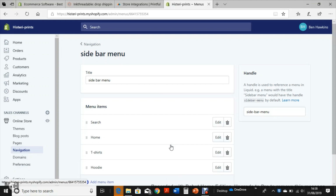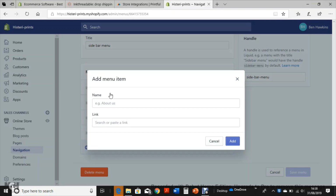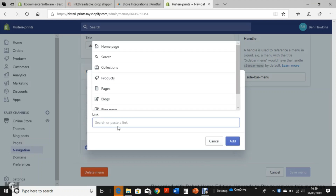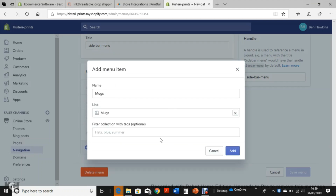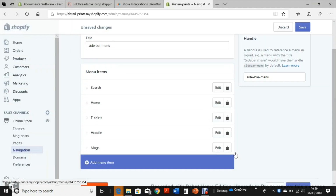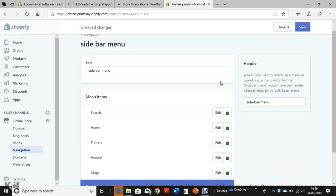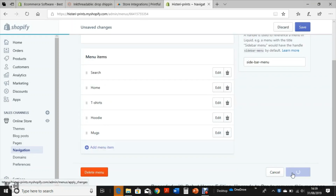So once it loads up, we're going to press okay, there we go. Again, we can see everything that I already have in this, and we don't have the mugs collection yet, do we? So we're going to search, and add mugs. This is what's going to show up on the side, and then the link we're going to follow is literally we just press here, and then we go to our collections, and we have mugs. So we add that, and we press add. That's literally all you do to add another thing to your sidebar or whatever you've made it. I've named it sidebar just so I can remember where to put it. And if we click save menu, that should have saved now.